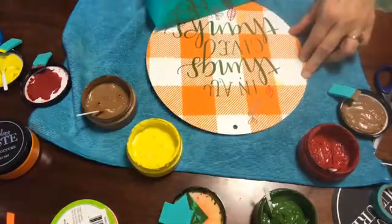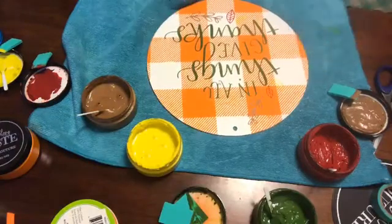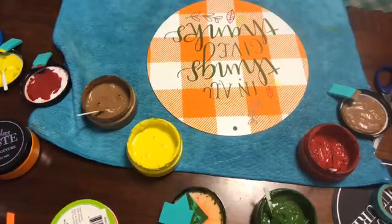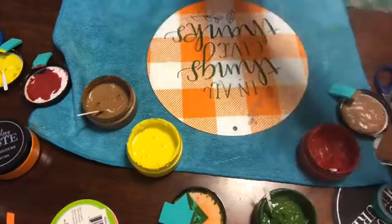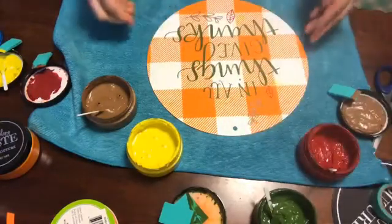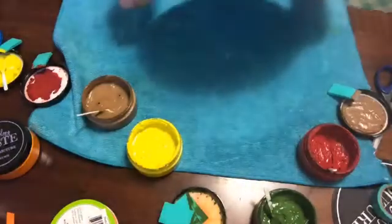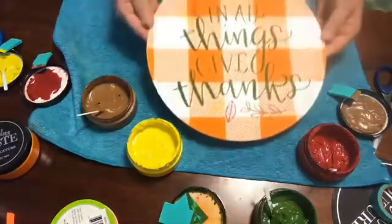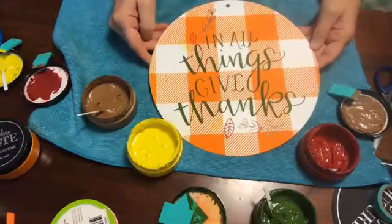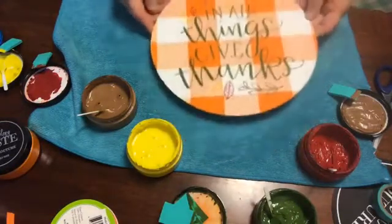And voila. So the yellow didn't come out, I think, as vibrant as I might like against that orange. So we could definitely go over that in a different color if we wanted to give it a little bit more pop. But there we go. We are completed with our In All Things Give Thanks.